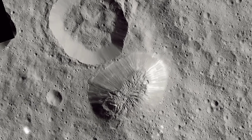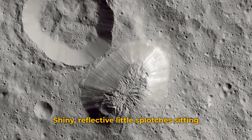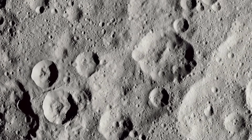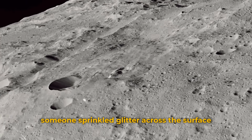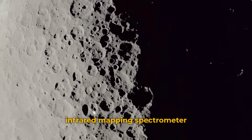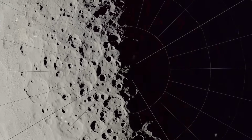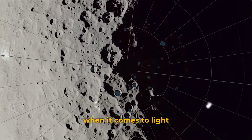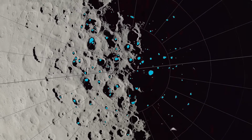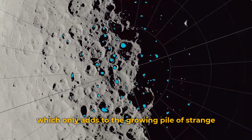As the camera zoomed in, the team spotted something else. Bright spots. Shiny, reflective little splotches sitting inside a massive crater that's 55 miles wide. At least 8 of these spots sparkle like someone sprinkled glitter across the surface. They're using a high-tech tool called an infrared mapping spectrometer, which basically looks at how different stuff on the ground reflects light. Every mineral has its own fingerprint when it comes to light, so this gadget helps figure out what exactly is hiding on Ceres' skin. The readings so far don't match anything super familiar, which only adds to the growing pile of strange.